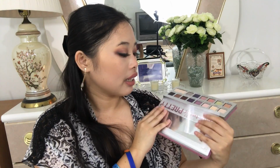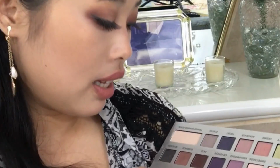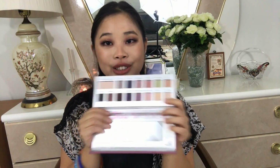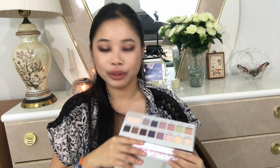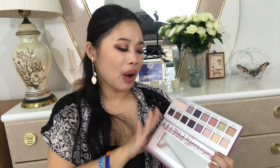I used this in my first impression video before, and this palette, honestly, I did not know what to do. Like, yeah, I don't know what to do. The problem with this formula is that everything blended away looking like one messy color. So I honestly don't really like this formula.